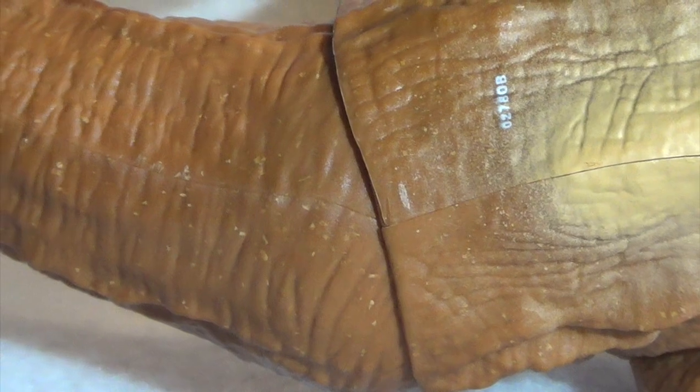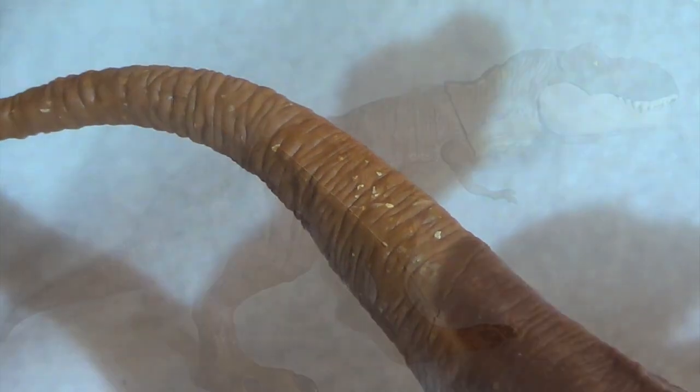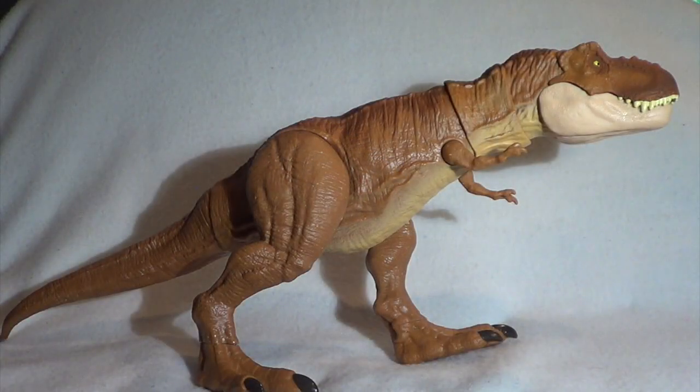Now, the underbelly features a sort of cream-colored paint, but it cuts off abruptly at the base of the tail, and the tail is just kind of this caramel color brown, both on the bottom and on the top. Speaking of paint, I do think this is another area that Mattel exceeded in. This is the T-Rex paint scheme.